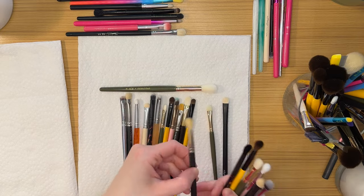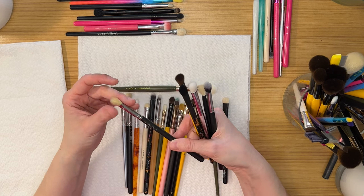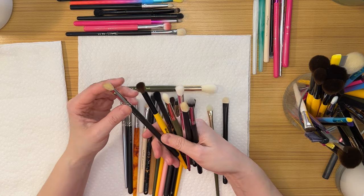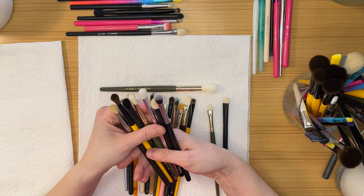Oh no, wait, I forgot my favorite one, my MAC 217. I wish I had more of these. I still have the original before they went synthetic. So this is very old, very, very old. And I do wish I had more of these. I love this brush. But yeah, I think other than that, these are the ones that I have.